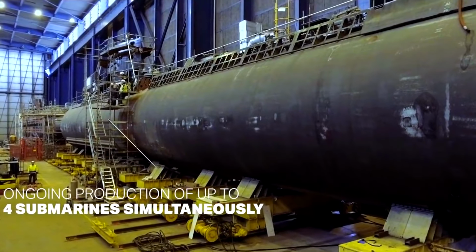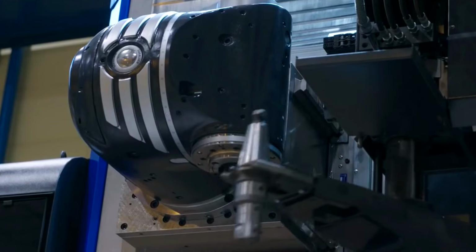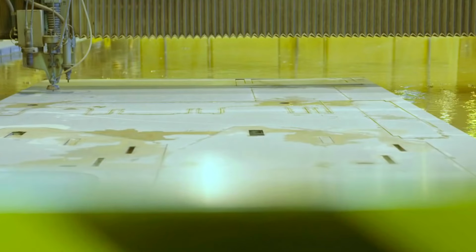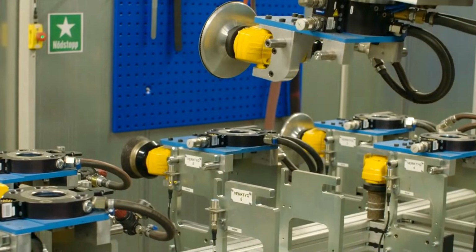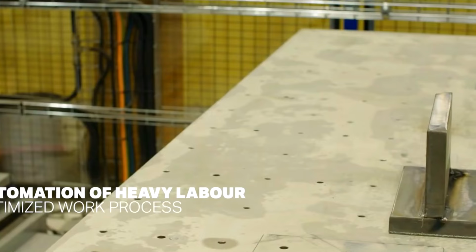The third stage of the manufacturing process is testing. Saab conducts a series of tests to ensure that the submarine meets all performance and safety requirements. These tests include sea trials, which involve taking the submarine out to sea and putting it through a series of rigorous tests to evaluate its performance and capabilities.